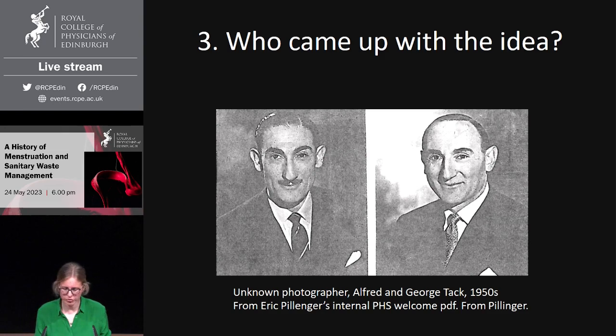So Alfred and George, from this, come up with an idea whereby they will provide bins and also take care of the waste. But the crucial thing is they're not going to just provide one bin in the public space where you wash your hands and you do your makeup and so on, but in the cubicle. And this really is innovation, and it works.